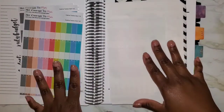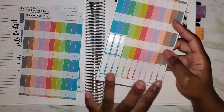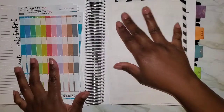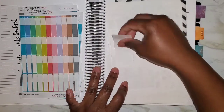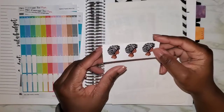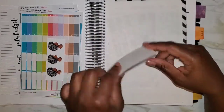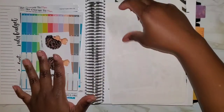I needed to pick up some expense trackers, so I picked up 3 of those. And then in part of her Oopsie kit was an expense tracker. As you can see, I've already started using it, and you'll see why shortly. Another part of her Oopsie kit was these women affirmations here. And this is the small one, and this is the larger one.